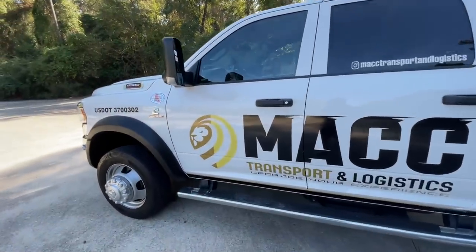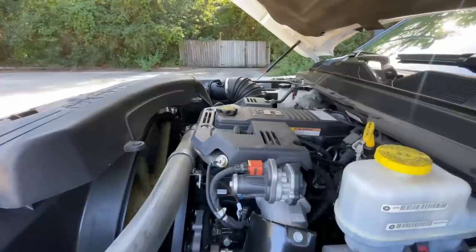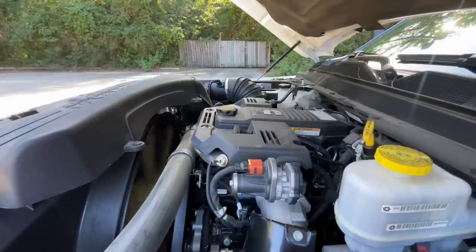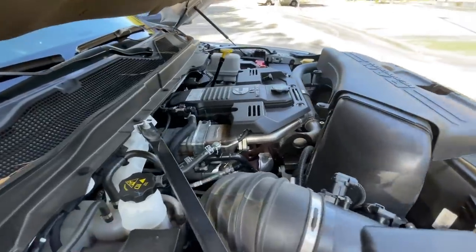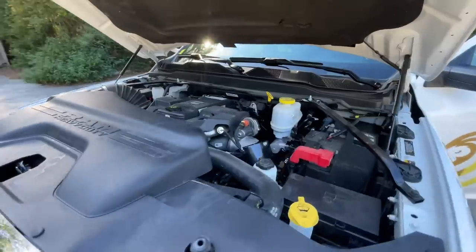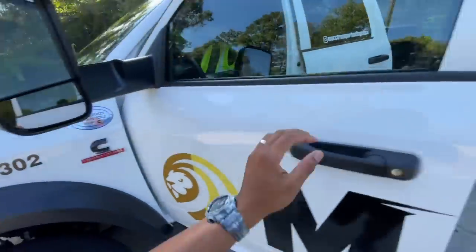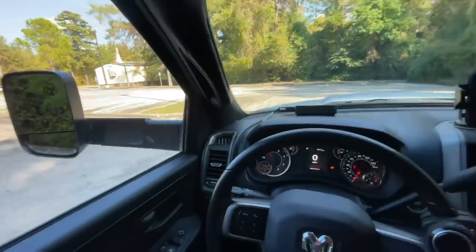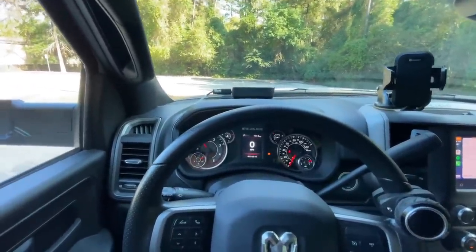All right, let me turn this engine on so you guys can see what it sounds like, and then we'll jump inside. All right, y'all, so I'm inside the truck, man, and it's not loud at all. It's a very good sounding truck. It sounds good from the outside, but they've made these trucks, of course, to be a lot quieter.